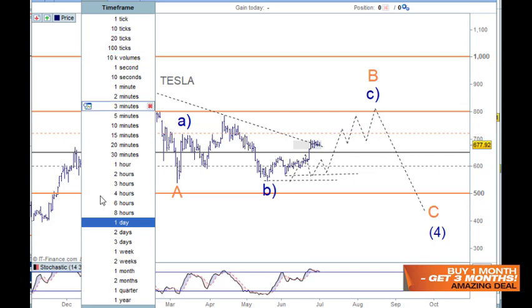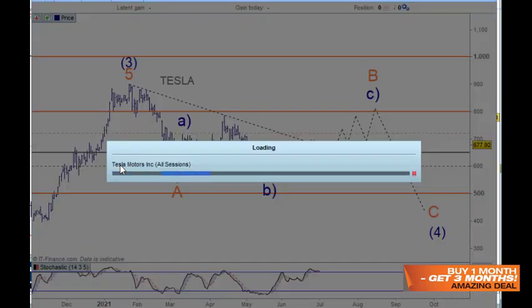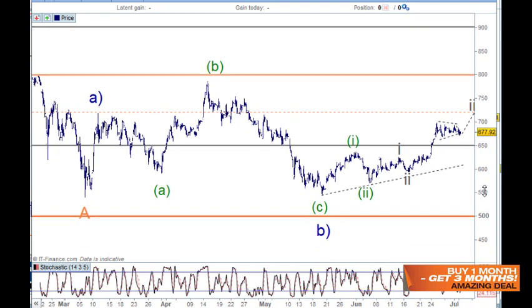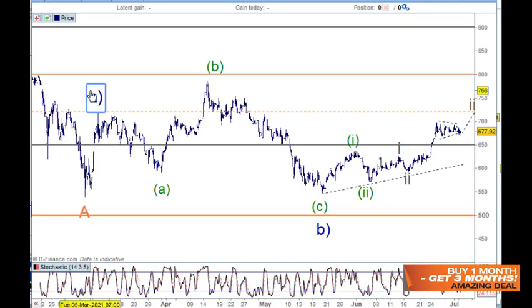On this bearish count, it looks a little bit like this here. I think this is the one on the hourly chart with the A wave over here, an A and a B and a C for the B wave here.